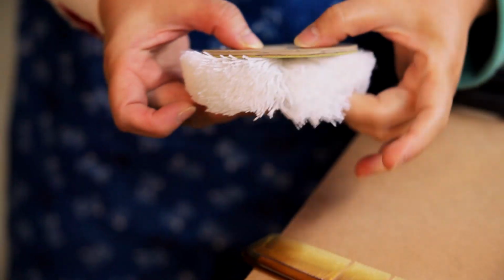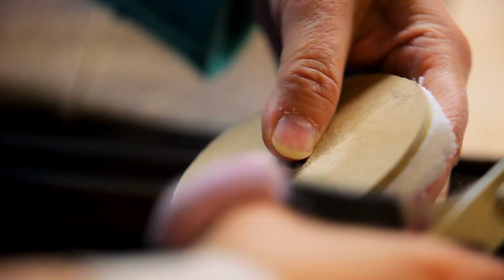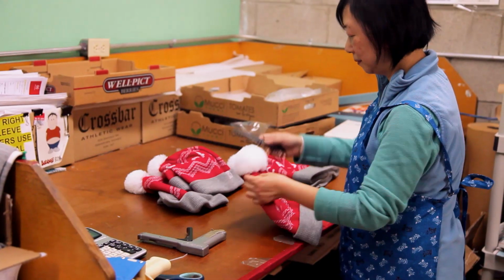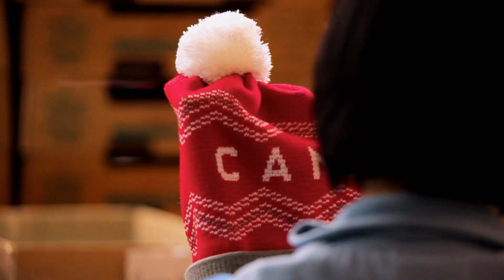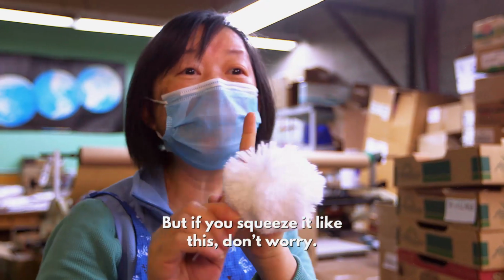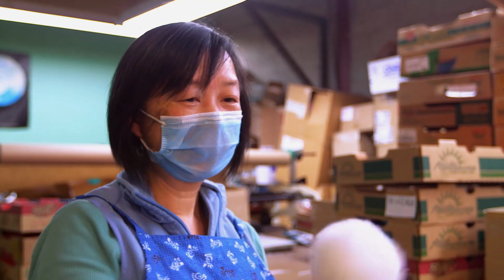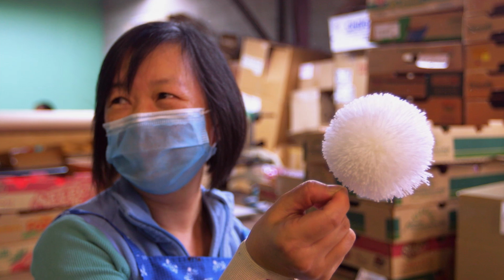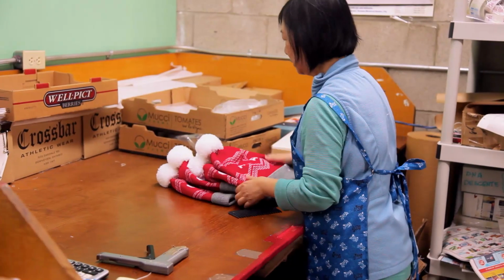The sausage is cut into pom-poms. And then those pom-poms are fluffed with a steel-tooth comb and secured to the hat. Oh, and apparently the pom-pom is magic. We can squeeze the pom-pom. But squeeze like this, don't worry. Shake it. The round pom-pom comes again. This is a magic pom-pom. Okay, well, that was fun. And the toque is complete.